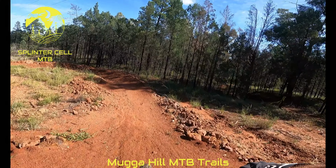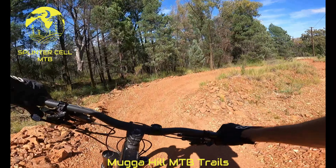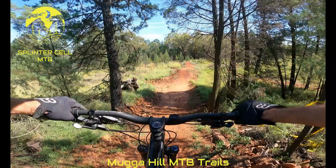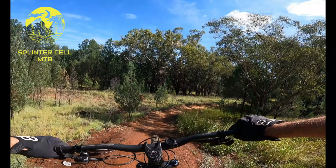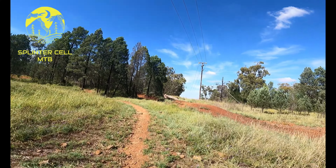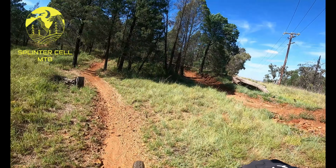Right, this is a new flow trail jump line in Dubbo. Here they are. Reasonably big. I messed them up a few times. Bit of a headwind. It's hard to clear them.